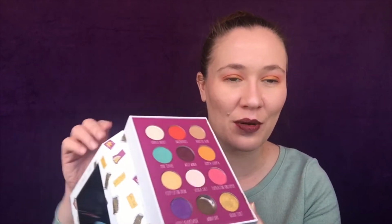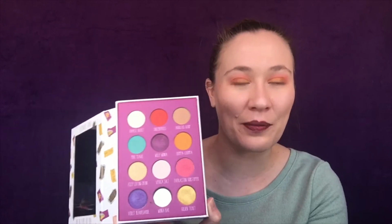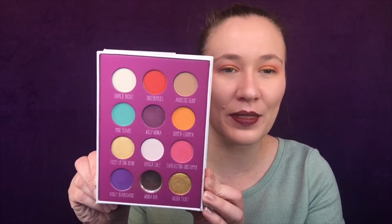I have two from Storybook Cosmetics. This first one is Charlie and the Chocolate Factory. I actually have two of this because the one shadow, oh, it's all busted up. So like I said, I have this one and I have an extra one because the one I had had a cracked shadow and it had completely shattered and was everywhere. So I cleaned it up really fast. This is what the palette looks like.